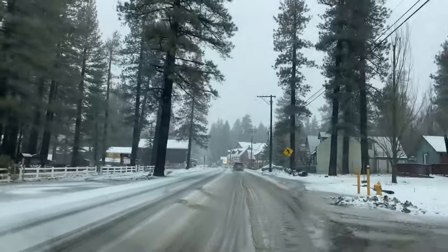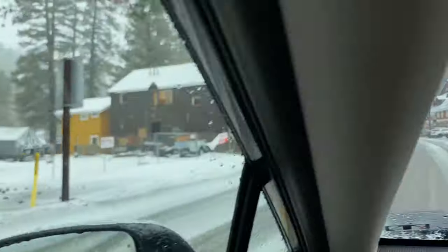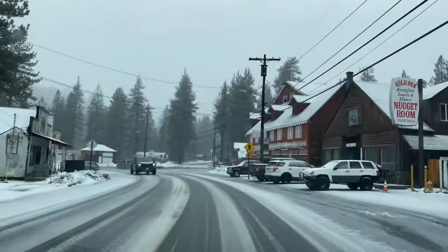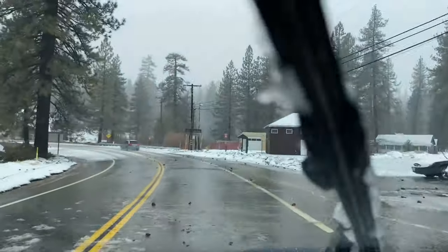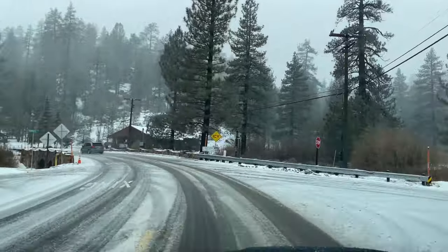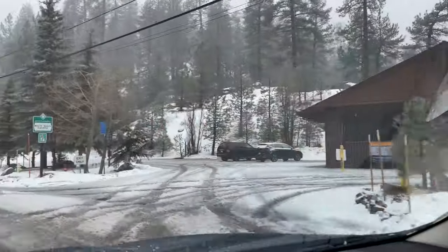Okay, now we're in downtown Fawnskin, folks. As I always say, don't blink, because you'll miss it. There's Freddy Krueger's house. Jeez Louise. I was hoping these cars in front of us wouldn't be driving around the lake. I thought that they'd be staying here in Fawnskin somewhere, but it looks like we're following them around the lake. Here's the Fawnskin post office right here.